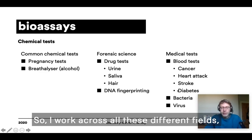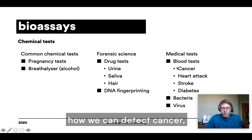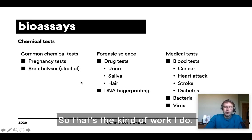So I work across all these different fields, looking at how we can detect viruses, how we can detect cancer, how we can use DNA for looking at viruses. So that's the kind of work I do.